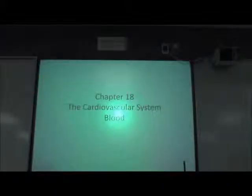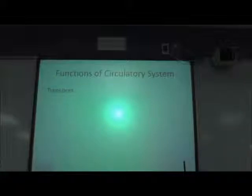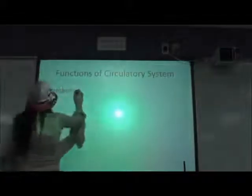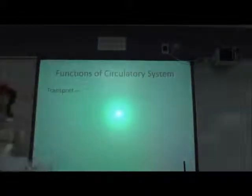Thinking about blood, we should first start by thinking about the functions of the cardiovascular system or the circulatory system. And the first function is going to be to transport things around the body. And what is it transporting? Blood is transporting anything that's got to get from one place to another.